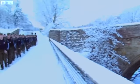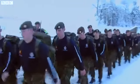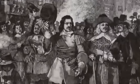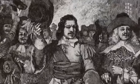As Monk travelled south, he was able to gauge the mood of the country. Parliament was seen as ineffective and out of touch. When he arrived in London with his force of 6,000 men, he delivered a warning to the House of Commons.